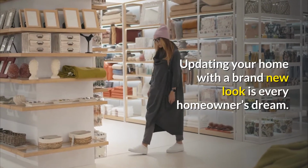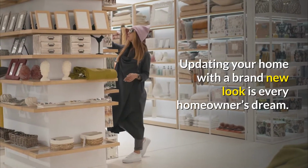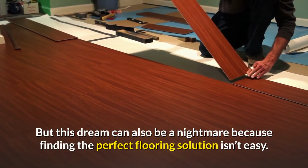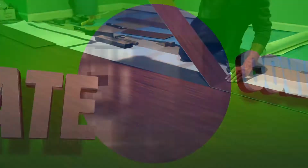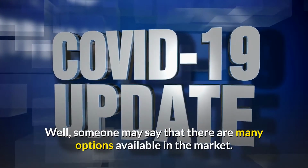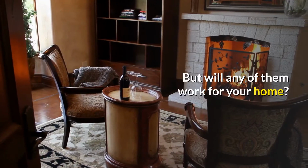Updating your home with a brand new look is every homeowner's dream. But this dream can also be a nightmare because finding the perfect flooring solution isn't easy. Well, someone may say that there are many options available in the market. But will any of them work for your home?